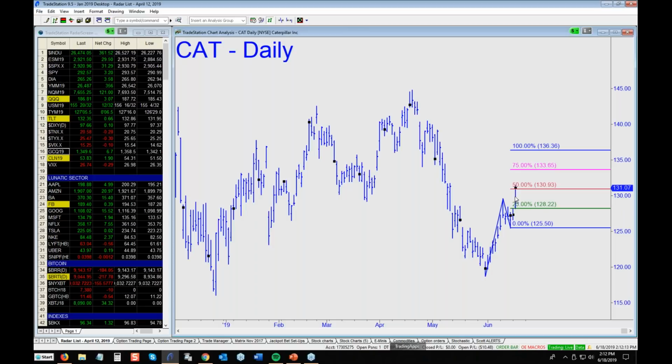Now you see that Caterpillar, the first time it encountered that midpoint resistance, the red line, that's today. It has, I wouldn't say blown through it, but it has pushed through it, and so far not stalled. If it closes for 2 days above that red line, today and tomorrow, I would give you maybe a 75–80% chance that the stock is going to get to 136.36. So it's a good looking rally, really strong impulse leg.